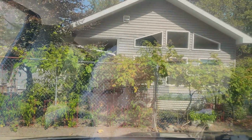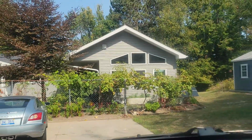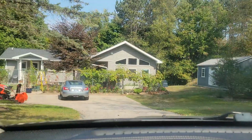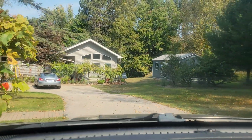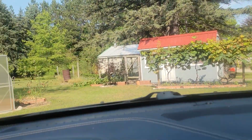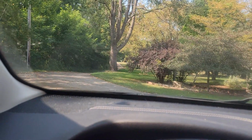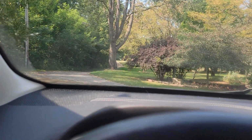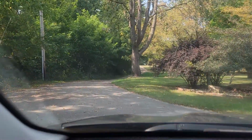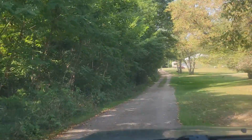This is me pulling away from my house, and I live in a somewhat rural area. I have fruit trees, grapevines. Pretty soon you will see my little chicken house. I have 8 chickens right now, my greenhouse. And when I back up, I am in a little cul-de-sac. So I have 2 closer neighbors, and that's it. Then there's like miles on each side before there's another person.